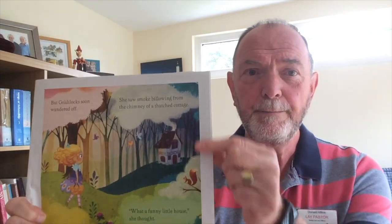"Please go and get some bread from the village," said Goldilocks' mother one day. "Go straight there," she added firmly. "I will," sighed Goldilocks. But Goldilocks soon wandered off. She saw some smoke billowing from the chimney of a cottage in the woods. What a funny little house, she thought. And she pressed her face right up against the window to see what was going on inside. She pushed open the front door and a terrifically tasty smell wafted out. Ooh, that smells good. Goldilocks skipped inside and there on the table were three bowls of porridge.